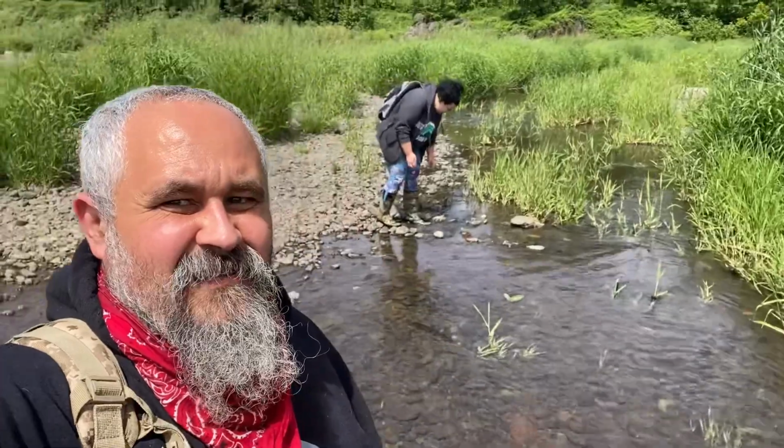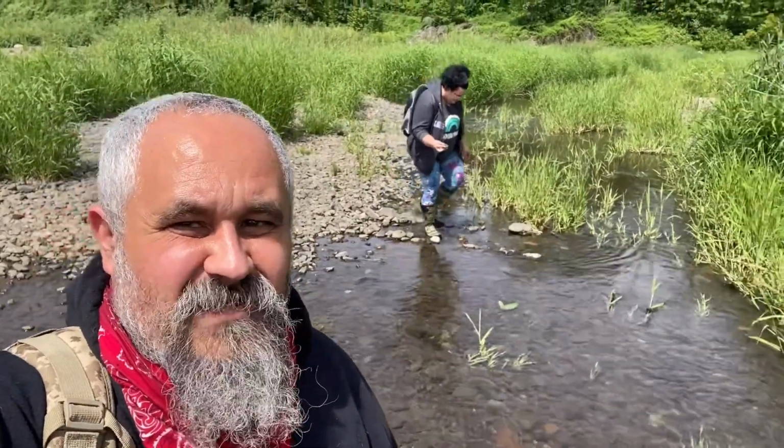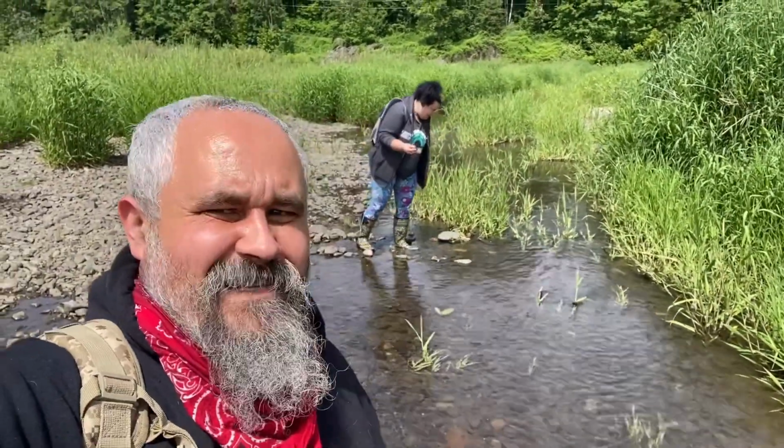Yo, welcome back to Away From Home. We're at our little covered bridge again, and we're gonna look for some agates. Mom's already finding it. I had to race her here, but she beat me. Let's see what we get.